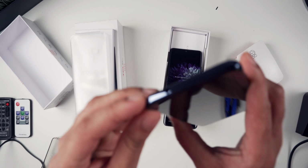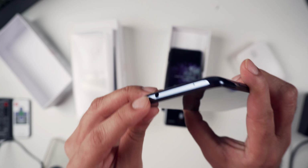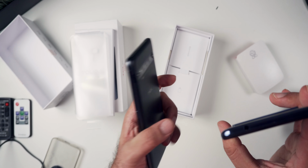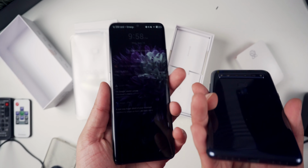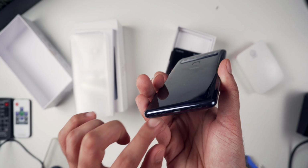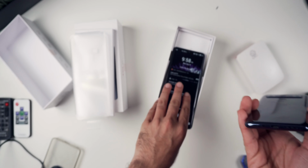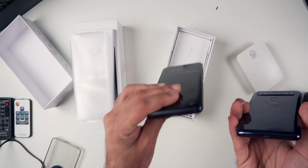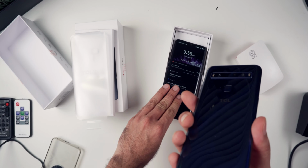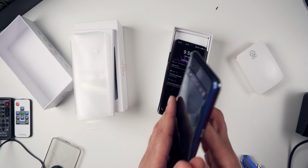It's got a headphone jack. It's a little hard to see. It's got a headphone jack, of course, which is really great. Even the 10 Pro has a headphone jack, so that was pretty great. It's got USB-C on the bottom. And then, if I'm not mistaken, most likely this has a downward firing speaker because that is what the 10 Pro had, which is not great. I would love stereo speakers, so having a single downward firing bottom speaker is not great.